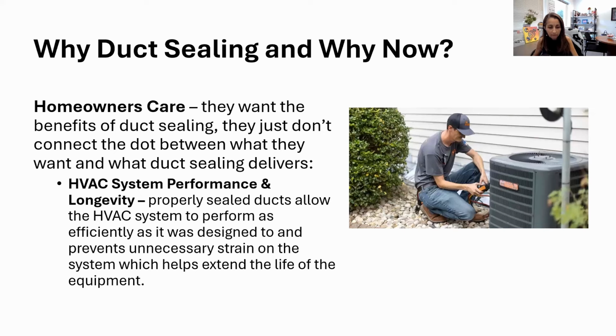Great points. All right, so I think we're going to transition to the second half of today's content, and we're going to talk to you a little bit about what is automated duct sealing and why it's the best choice. There's other ways to seal ductwork. Automated duct sealing is going to be a good choice.